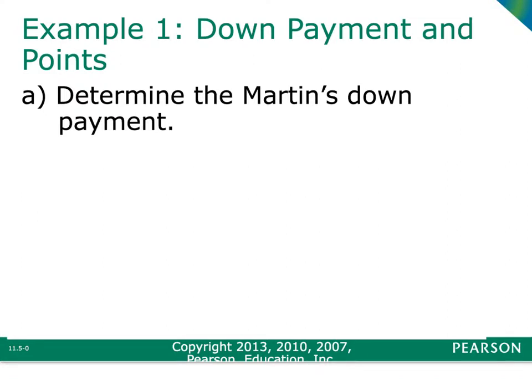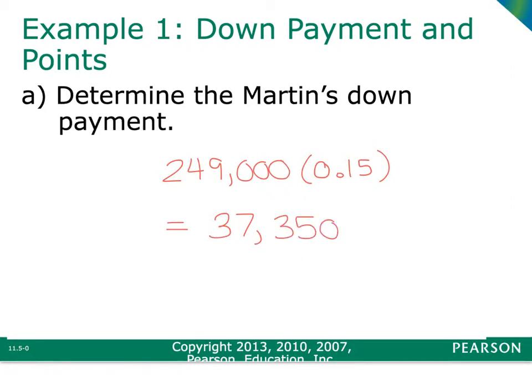Okay, so they told you that the price of the house was $249,000. And they told you that the Martins need to pay 15% of that as a down payment. So you need to take the price of the house and multiply it by 15%. Remember, 15% as a decimal is going to be 0.15. That's all you have to do to calculate the down payment. So for this particular house, the Martins will need to pay upfront $37,350 to the people they're buying the house from.